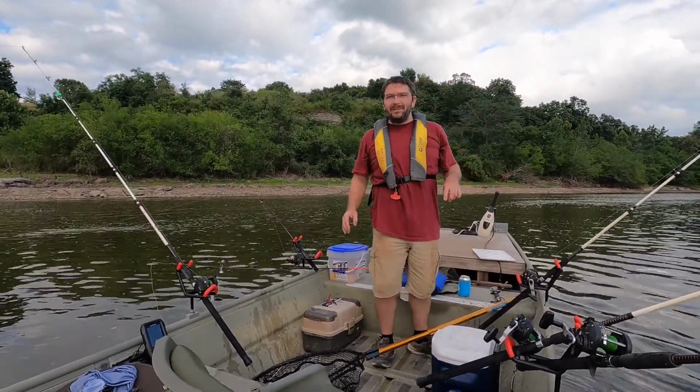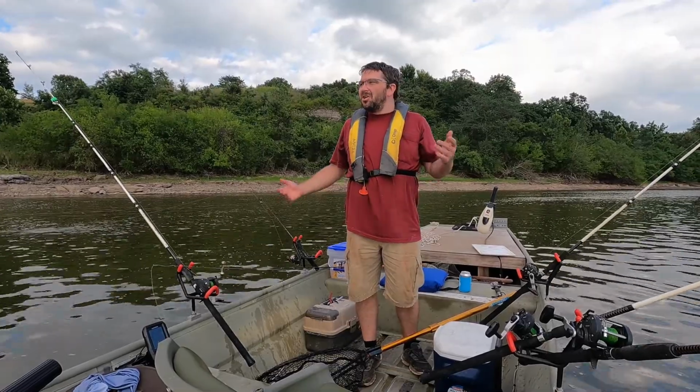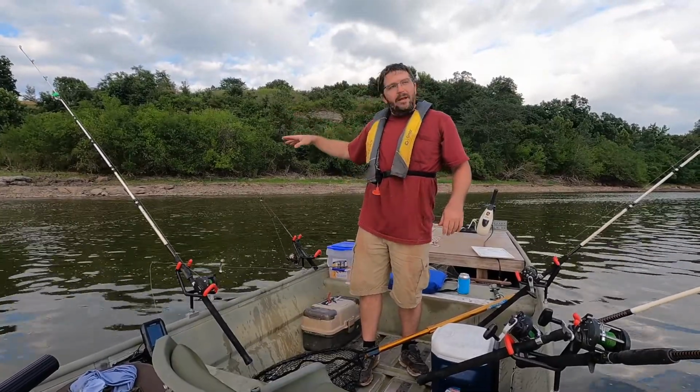I set up behind a wing dam, there's an opening in it. It's about 25 yards wide or so. So the water's coming in and then swirling in this little pool. So it's kind of slack right here.